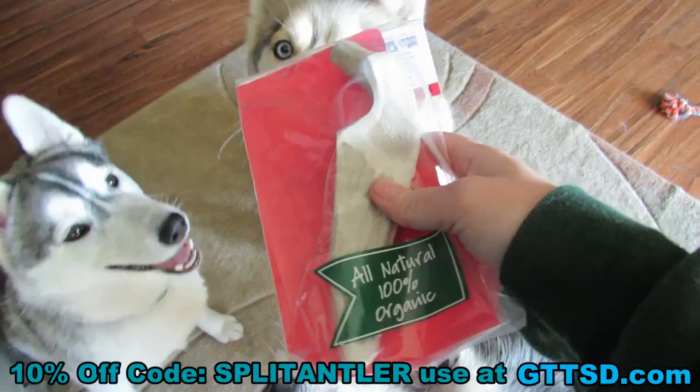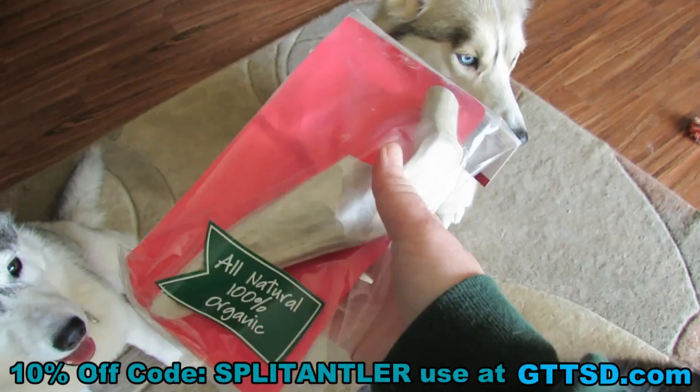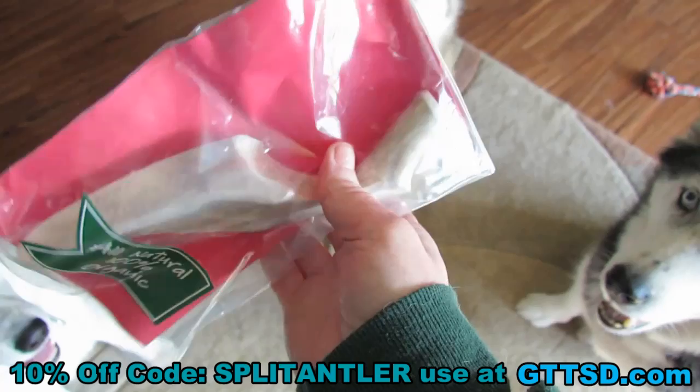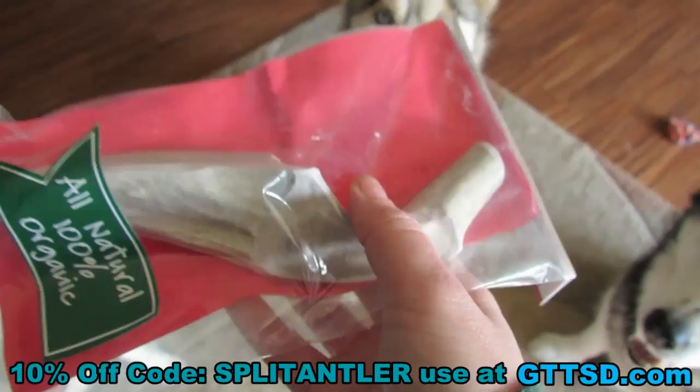This is one of the new things we're offering. We've offered antlers in the past, but now we're offering, see if you can see it here, these are split antlers. Unlike the whole antlers that you can't really see the inside of, these ones are split. So it's a little bit easier for the dogs to get into the middle of these antlers.